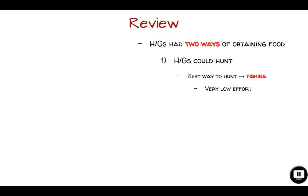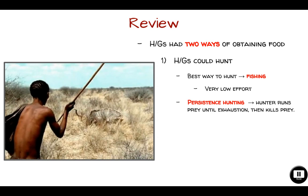During this time period as well, humans could also persistence hunt. This is when a hunter or a group of hunters literally chase their prey until it is exhausted. The prey would then collapse from exhaustion, and then humans would move in for the kill. The problem with this, however, is that it's very high energy. It takes a lot of time, effort, blood, and sweat in order for you to catch your prey, and sometimes you're even unsuccessful in that.